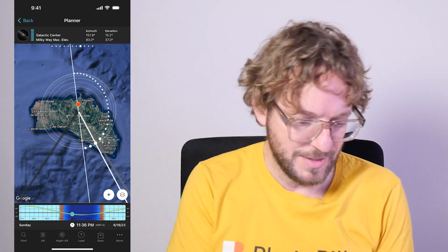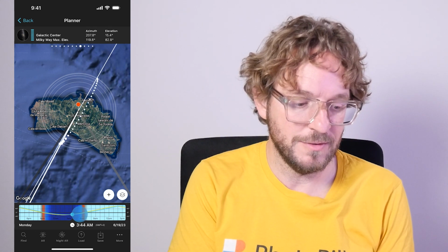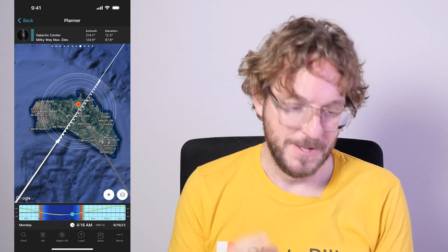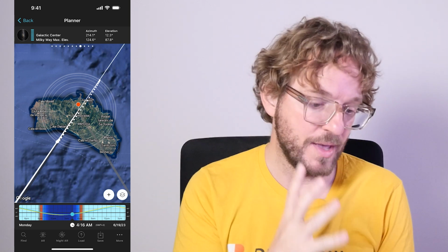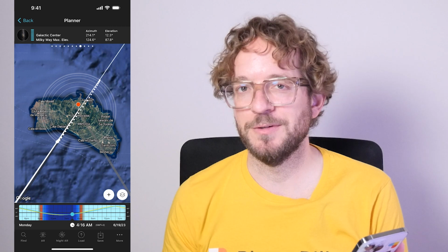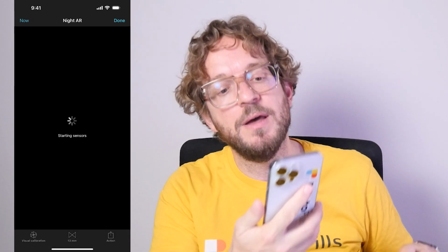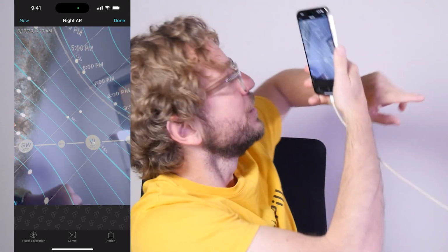Do east, and then the Milky Way goes vertical, and you can almost capture it completely vertical before sunrise. It's when the core is in the southwest direction. Pretty cool. Now, if I tap on the night AR, you'll see what I mean. You'll see the position of the Milky Way. Here, the Milky Way is completely vertical above my head.